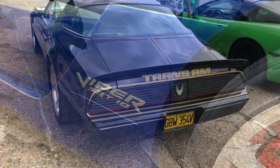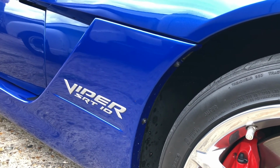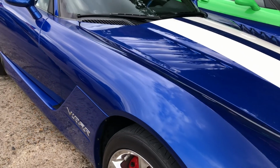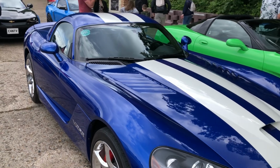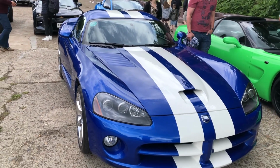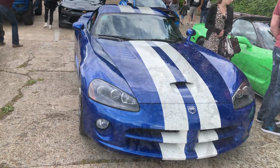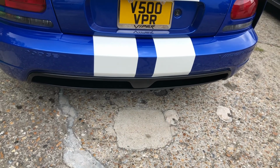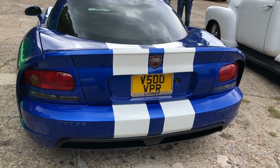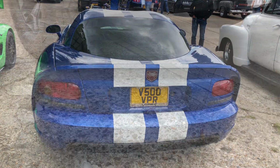Lovely. And this is a Dodge Viper with a minuscule V10 engine. Probably one of the last production V10s, aside from a truck maybe. Fantastic. It's got the right registration number, hasn't it? And complete with those white stripes on blue. It's a good looking car.